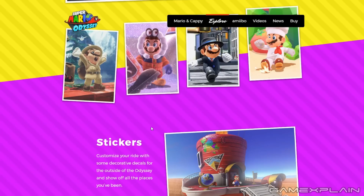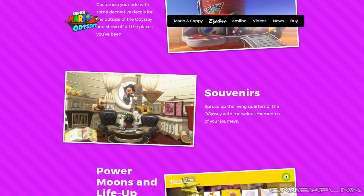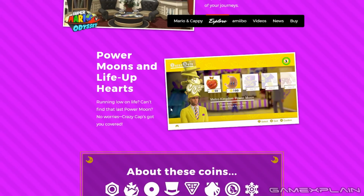Oh my god, I can't wait to try all those on. You can decorate the Odyssey with stickers you buy. You can also put souvenirs inside of it from each kingdom. Yeah, so nothing terribly new here.